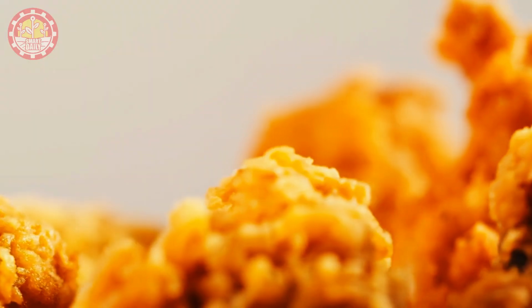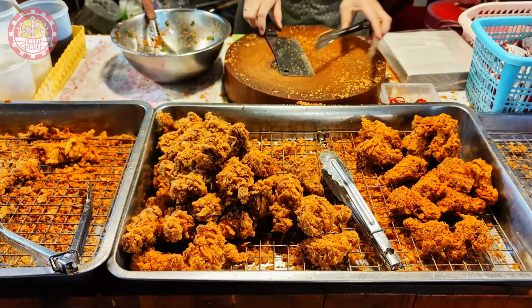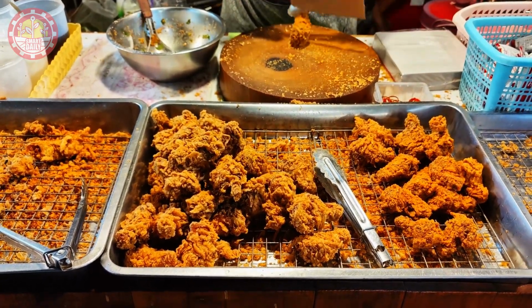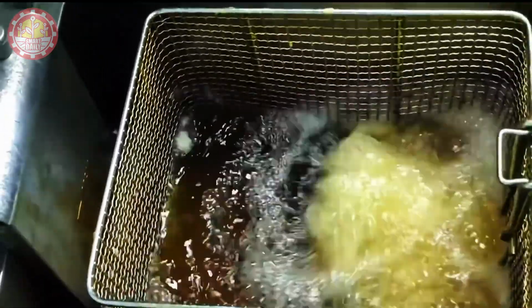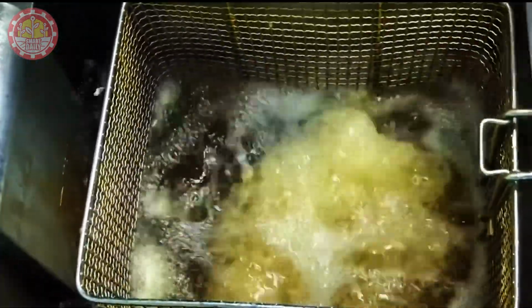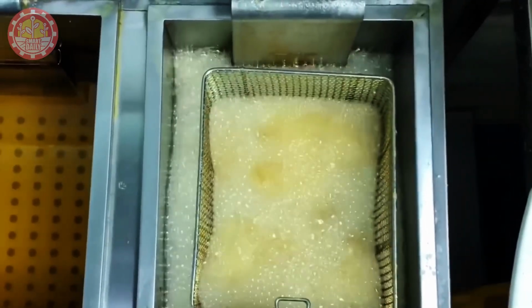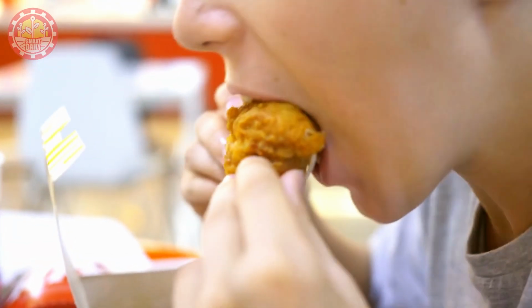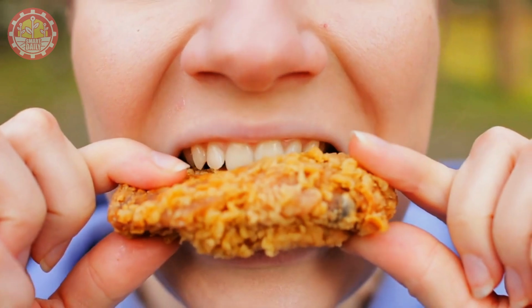Believe it or not, KFC also listens to their tenders. Workers perform a break test to check for the signature crispy crunch. If the tender doesn't crackle when broken in half, it may have absorbed too much oil or been overcooked, meaning it won't be served. Crispy sounds trigger cravings in the brain, so when you hear that crunch, your body instinctively wants to take a bite.